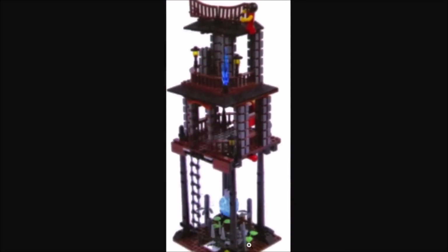Now, as you can see, this doesn't really look like a treehouse to me. I feel like it needs a lot more greenery. I'm not sure how far along in the production stage this was, but you can kind of see what's going on here. Three stories tall, possibly filled with Serpentine minifigures in the final rendition, if it were to have ever reached that final stage. We only have Nia up there.